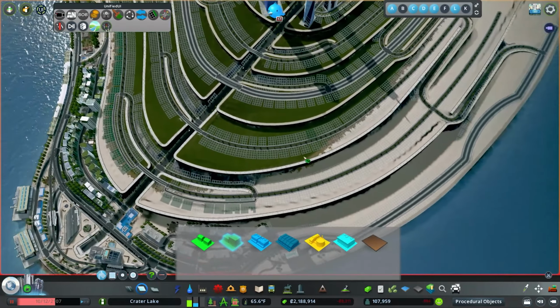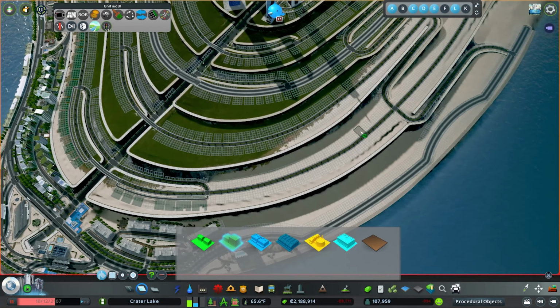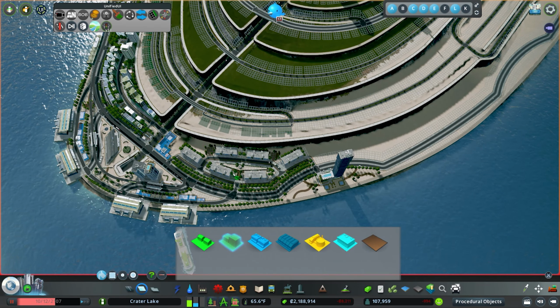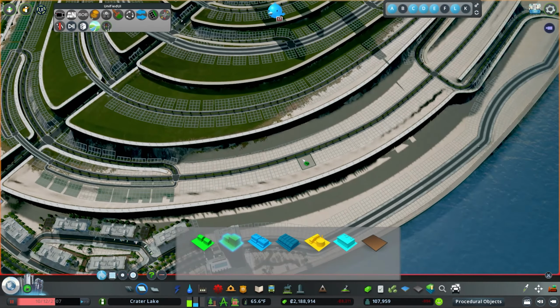And then over here, we actually do have some more space. I wonder if we could do another row of commercial. I don't want to overbuild commercial. We definitely need to be careful of that. And then I want to sprinkle in some hotels and stuff in here too, similar to how we did these kind of condos and stuff. So I want to get some nice character in here.